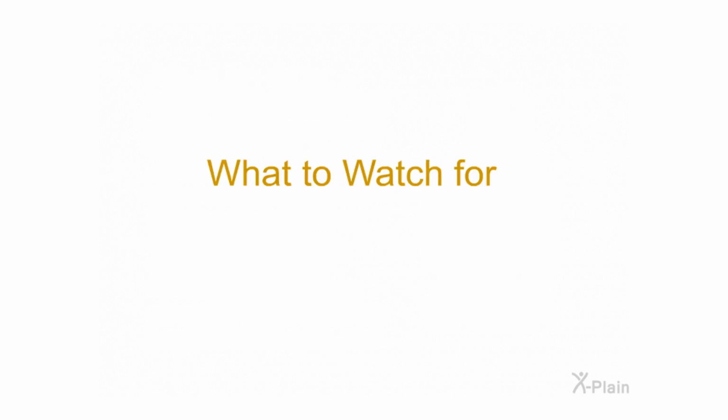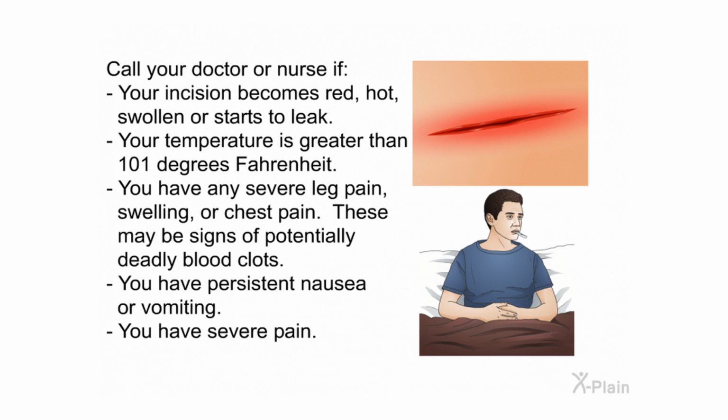What to watch for. Call your doctor or nurse if your incision becomes red, hot, swollen, or starts to leak. Your temperature is greater than 101 degrees Fahrenheit. You have any severe leg pain, swelling, or chest pain. These may be signs of potentially deadly blood clots. You have persistent nausea or vomiting. You have severe pain.